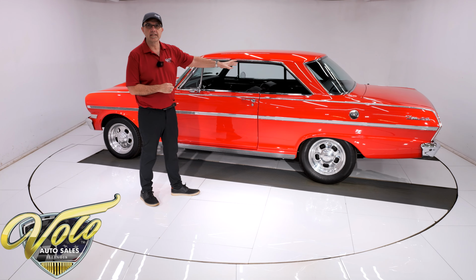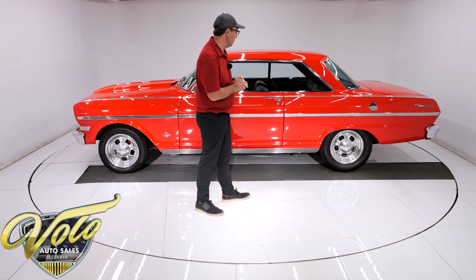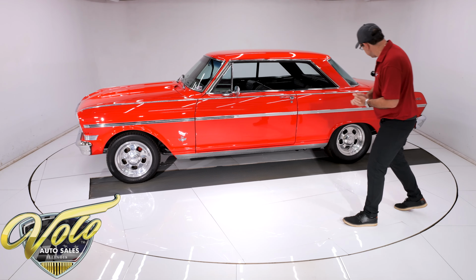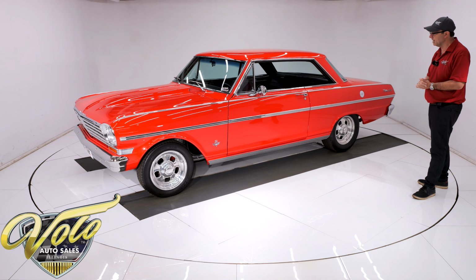All new fuel system. It has a Holley electric fuel pump, stainless braided fuel lines. They're all wrapped in insulation. All new brake system. It has disc in front. They are drum in back, but the whole system's been redone. The brake lines, hoses, you name it.